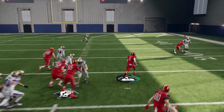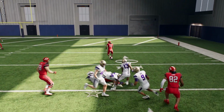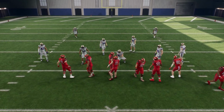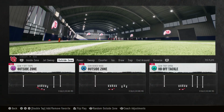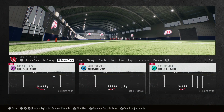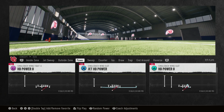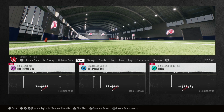But doing this stuff right here is really cool. I really love the stretch looks. You definitely implement that. This is a zone running scheme. Now, I say that, but they got some extra stuff built in. Besides the zone running, you have some power built in. You got 17 powers if you want to use them. Pulling guards, things of that nature.